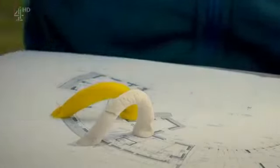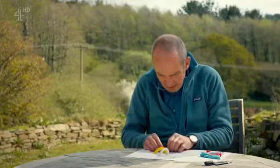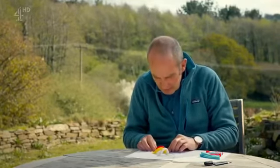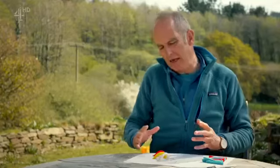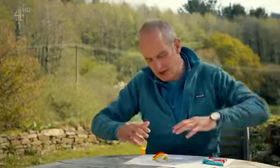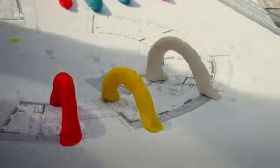Again and again. And again. I mean, it's going to involve a huge amount of calculation, lots of templating, quite a bit of wastage, and an enormous amount of head scratching to get these shapes to join up and form these beautiful compound curves. I really, really, really hope it's worth it.